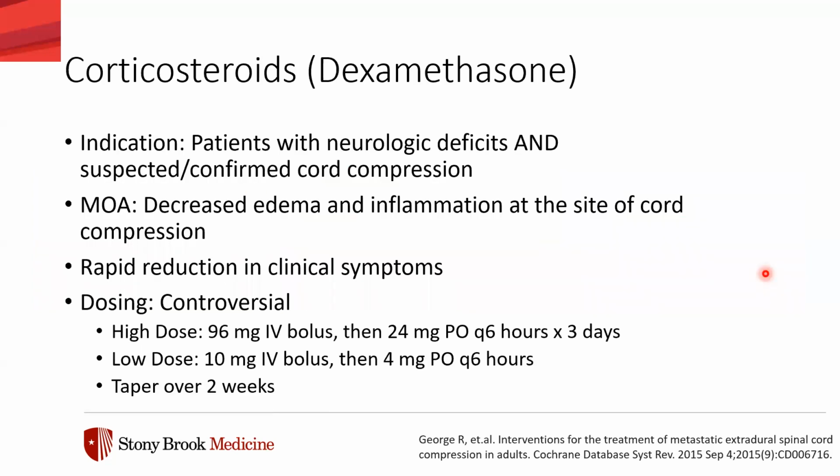So corticosteroids, this is really important that patients have to have neurologic deficits present and the suspected or confirmed cord compression. So it works by decreasing edema and inflammation at the site of the cord compression. So it reduces the total water content in that surrounding tissue. It does show a rapid reduction in the clinical symptoms of those neurologic deficits.